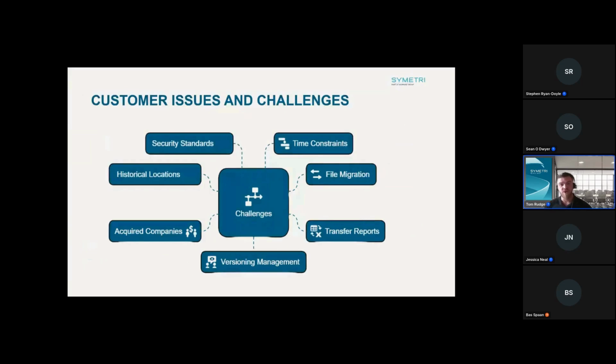So this customer knew that they were going to face issues and challenges. And as Sean said before, one key aspect was to do with security standards, such as ISO 27001, and also compliance to the likes of GDPR regulations. Other aspects were the likes of file migration. So for them, they didn't want to just pass this over to an external company to do the migration for them. They wanted to understand that process. They wanted an easy solution that they could understand, but also could follow the steps. And that links into the versioning management as well.